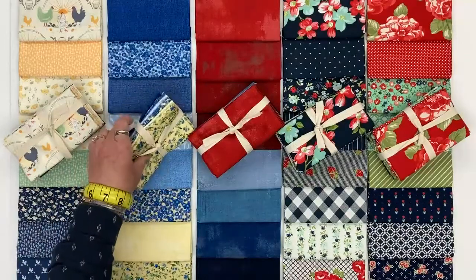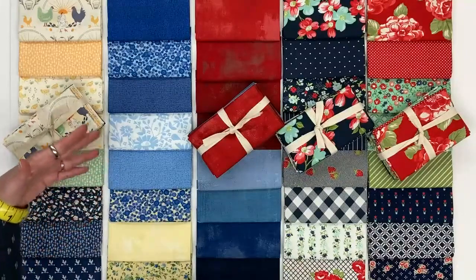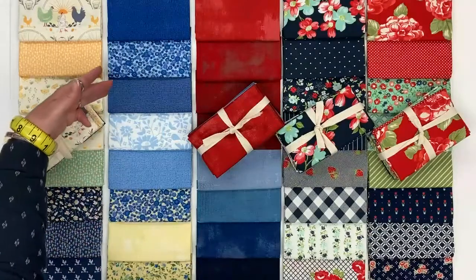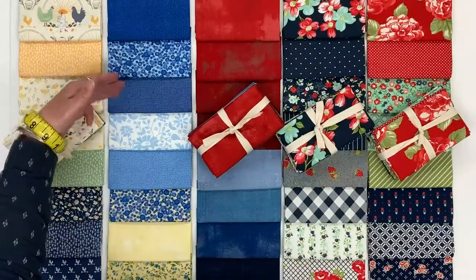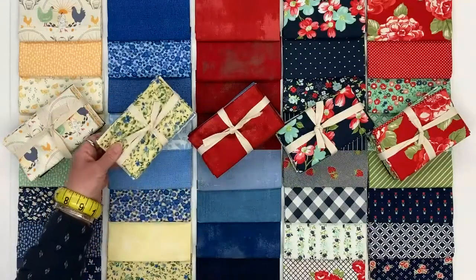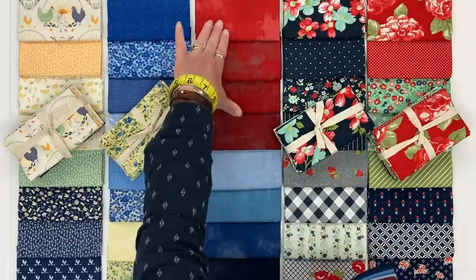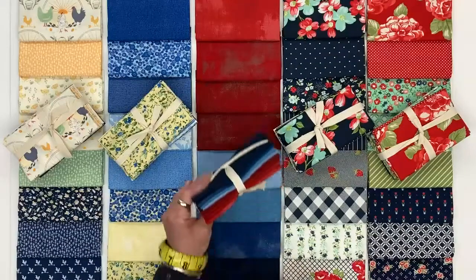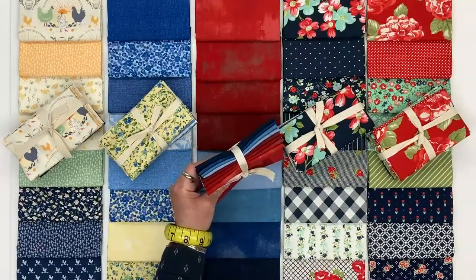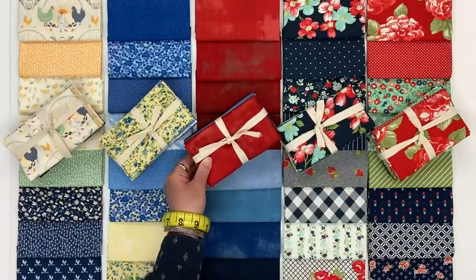This second pack here is a Patchworks curated blue and yellow pack that has a combination of florals from a few different lines, as well as textures of Thatched by Robin Pickens, as well as Grunge by Basic Grey. Then we have a red and blue Grunge pack as a nod to Americana colors. It also blends really well with the colors that we're featuring on the board tonight.